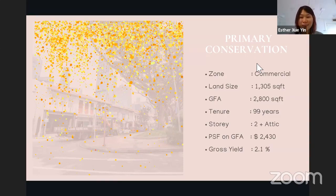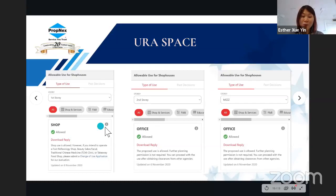We're situated in a full commercial zone. Just like Mike said, when you're in a full commercial zone, you're in a money zone because of the flexibility and the things you can use the shop house for. With a gross floor area of 2,800 square feet, we have a 2+1 attic. Let's take a look at the current allowable use for the shop house. The first story is used as a shop. The second story and mezzanine have allowable use as office.